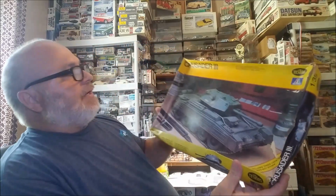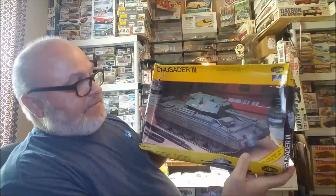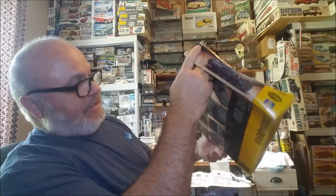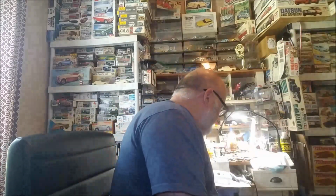And then this right here is a Crusader 3. $5. Everything's still sealed on the inside. It's a Tagliere kit. That was $5. Now here, my son scored big time on these.